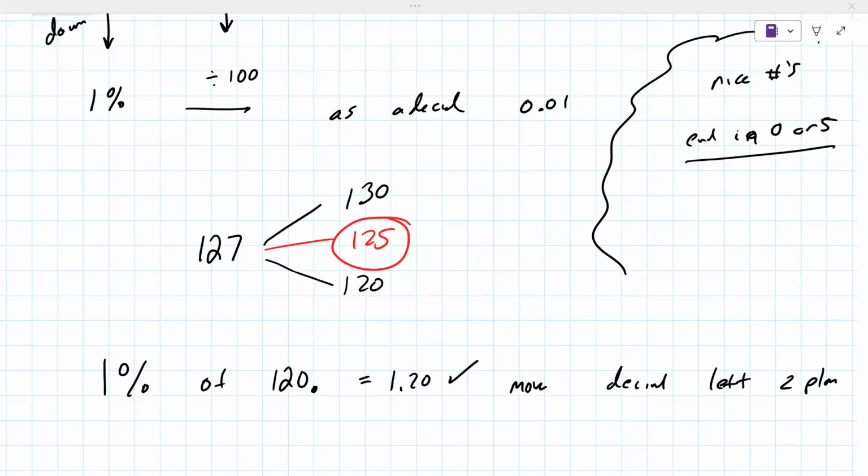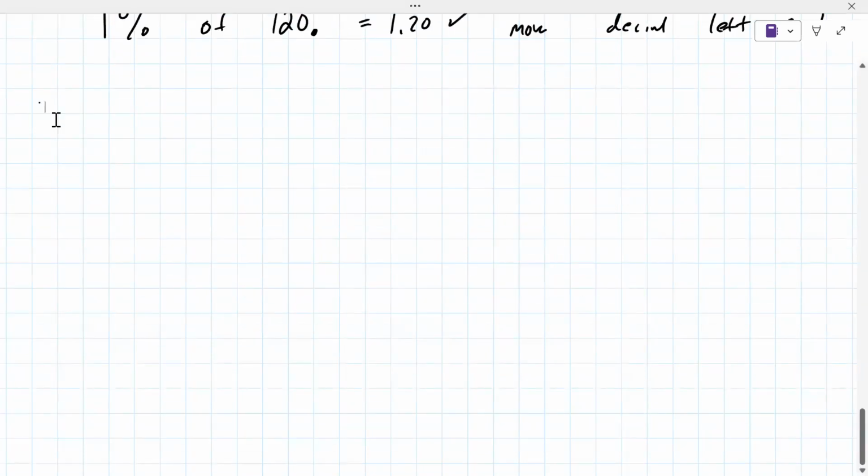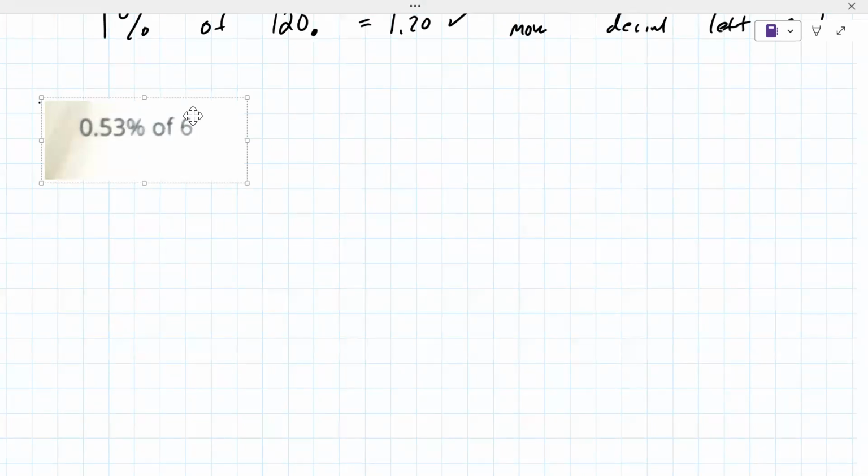Okay, let's keep going here. A lot of this is kind of up for discussion. It's like, do you have a reason for why you're choosing this number? And I think it's okay. All right. So 0.53% of six. Out of these two numbers, which is the one that's sort of the odd one in your opinion, and why? 0.53. Okay, why is that one odd? Because it doesn't end in a 0 or 5.